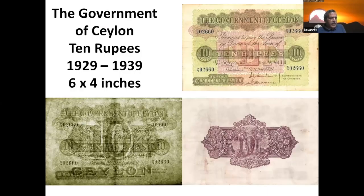The 10 rupees again from 29 to 39 became smaller after 1929, but the same design. There must be different variations in the color contrast of the 5 rupee and 10 rupee, like the 2 rupee, but that I have not had enough specimens to identify. That's some study that I need to do.